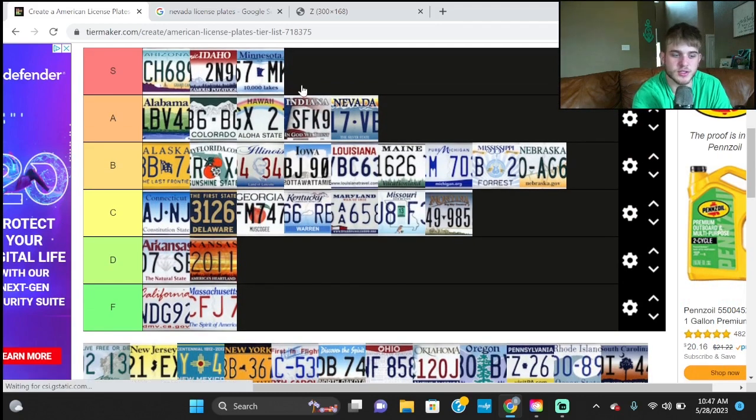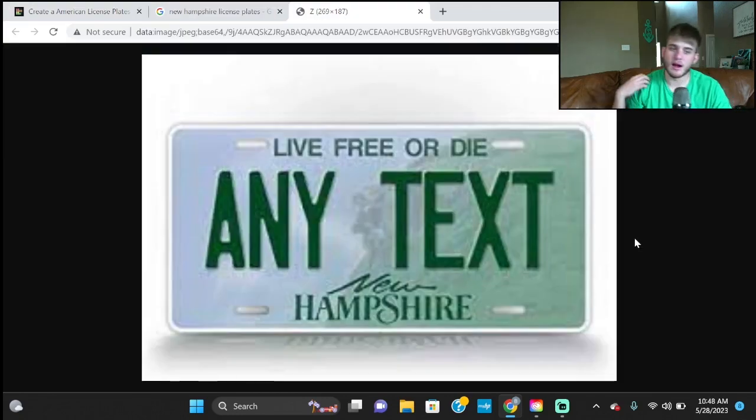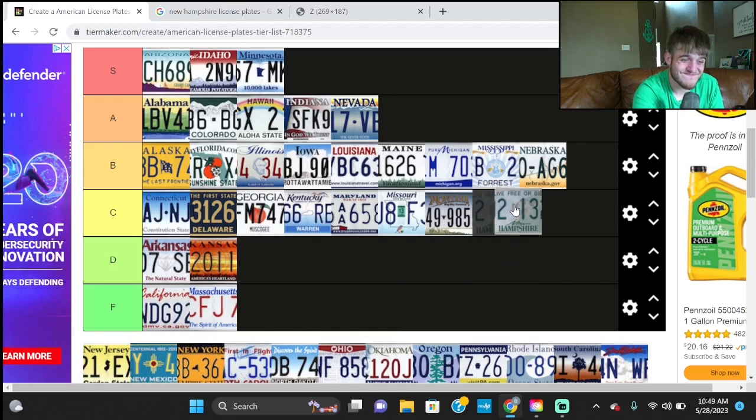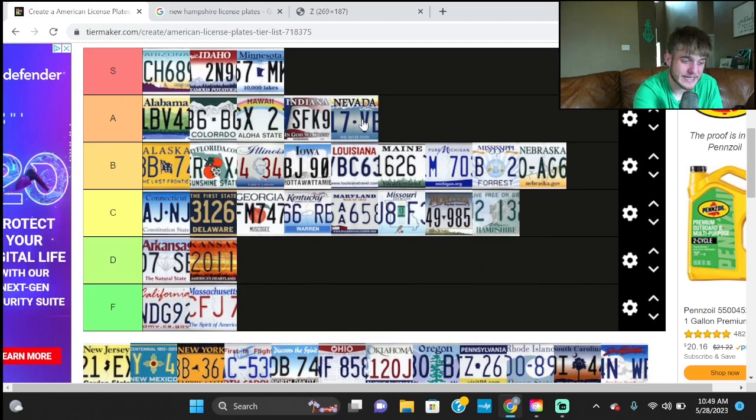Next up is New Hampshire's. I am not actually sure if this is the main New Hampshire plate, just because I was having a hard time finding them on any official website, and the Wikipedia wasn't even loading the images properly. So it seems like it might be a state with different license plates for different things. So I'm going off of this one. Live free or die. Dope slogan. It's dogs walking around in case anything's been picked up. Going to put it C.